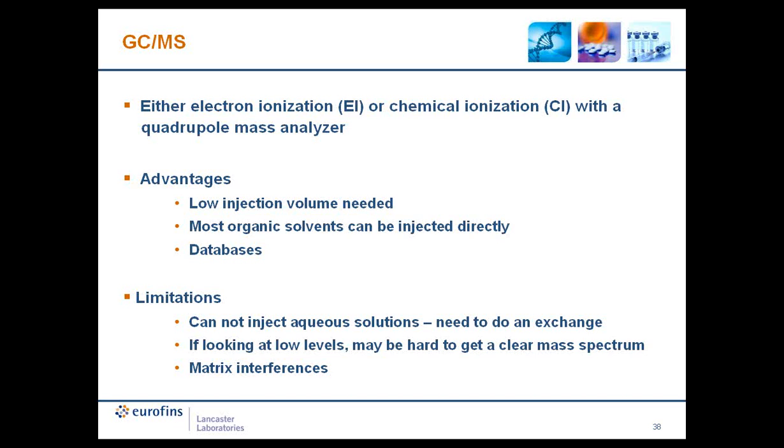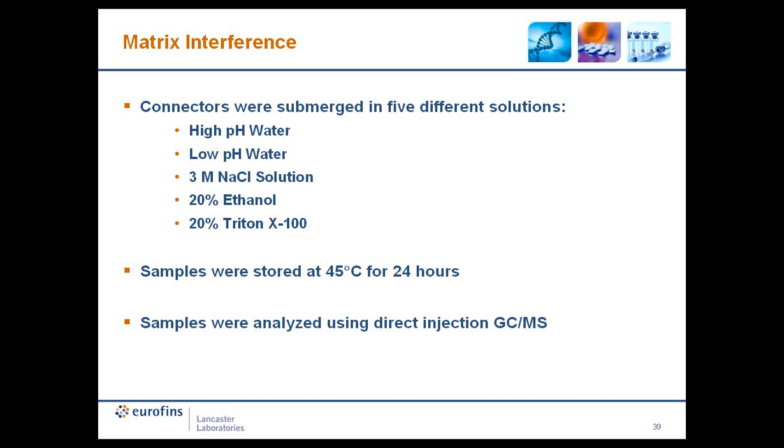One of the drawbacks to GCMS is that aqueous samples may not be directly injected and an exchange is required. If looking at low levels, it may be hard to get a clear mass spectrum and thus an identification. Also, as with HPLC-MS, some solvents present matrix interferences. In this example, we will take a closer look at matrix interferences in GCMS.